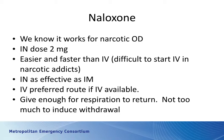It can induce withdrawal, so I encourage you to give just enough Narcan for respiration to return, not too much to induce withdrawal. I would encourage you also not to give Narcan to somebody if the sole purpose is to make a diagnosis of narcotic overdose. If the patient has a normal spontaneous airway and normal oxygen saturation, I would advocate against giving Narcan or Naloxone for the sole purpose of waking the patient up. Those patients are more likely to have withdrawal, and then the ED providers have to deal with an agitated patient who's in acute narcotic withdrawal.